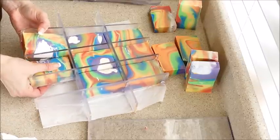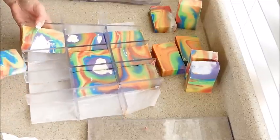One more. I really like this one. That one's pretty.